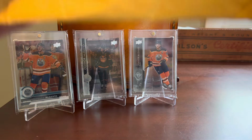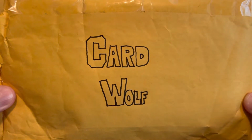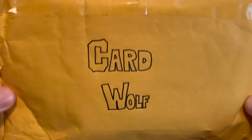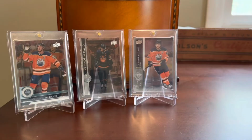Going to take a look at this bubble mailer that came in recently from my buddy CW, Card Wolf. Sent this somewhat unexpectedly. I think I know what might be in here. I'm excited to tear into that particular package.